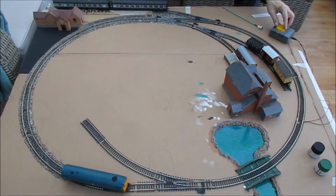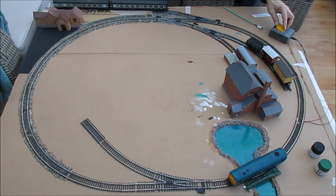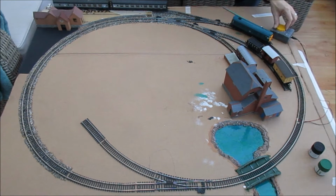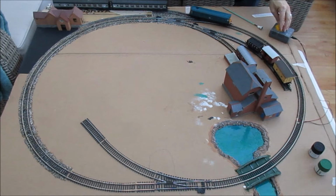Good afternoon and welcome to an update on Homewood, a little bit sooner than I expected to be doing one. The reason being, as you can probably see, is I've got a Class 25 diesel running around this.